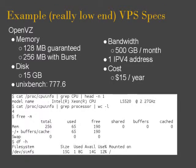Here's an example of one of the VPSs that's an OpenVZ, which is probably the lowest end you can get. 128 megabytes of guaranteed memory with 256 burst. That means a total of 256 is available. So 256 minus 128 is what the actual amount of burst is. 15 gigs of disk space and 500 gigs of bandwidth a month, which I've only used up once, using it as a proxy, and an IPv4 address, and it was only $15 a year.